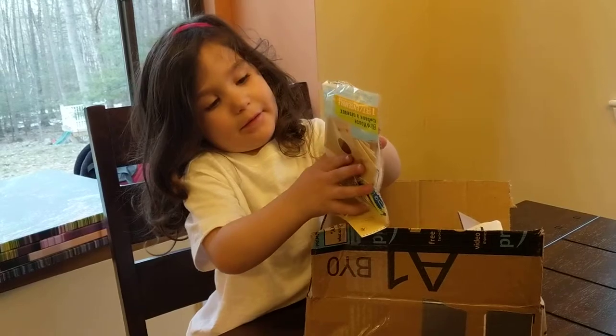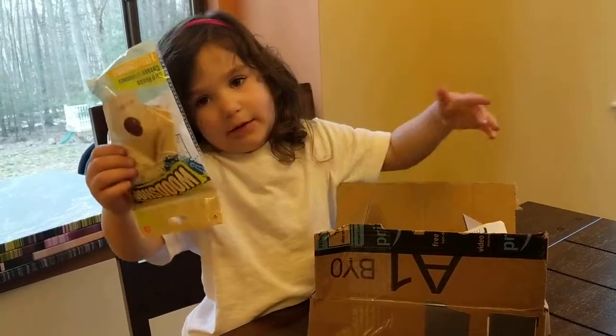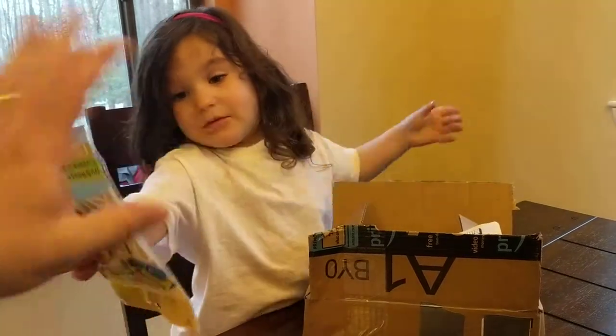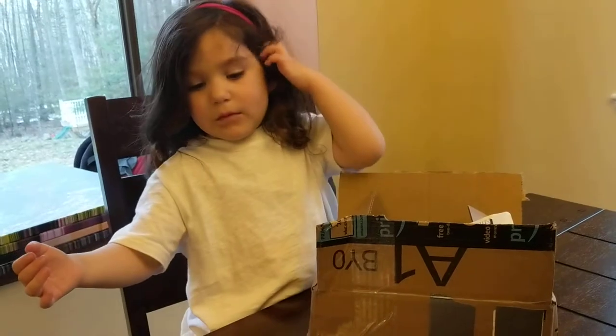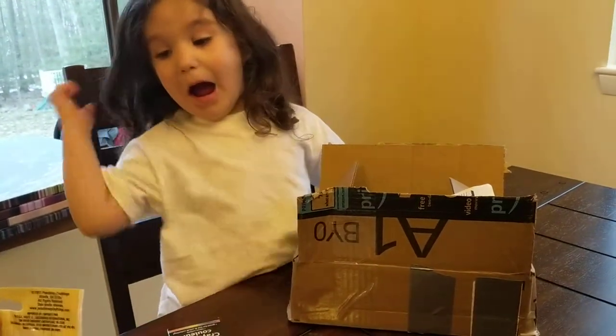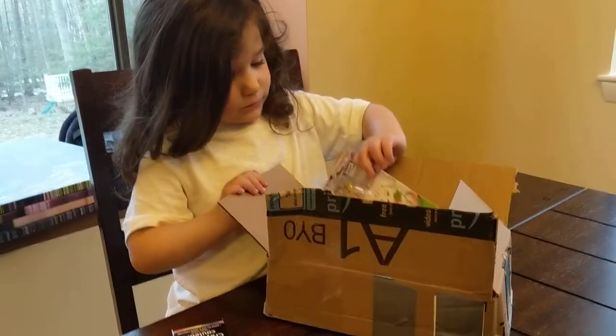Okay. I can't see it. You're not showing me the front of it. What is it? Wood shop. Okay, so can I read it? Whoa! Is that a little birdhouse? Yeah. Do you think we could make a little birdhouse with all those pieces? Yeah. Oh, cool.